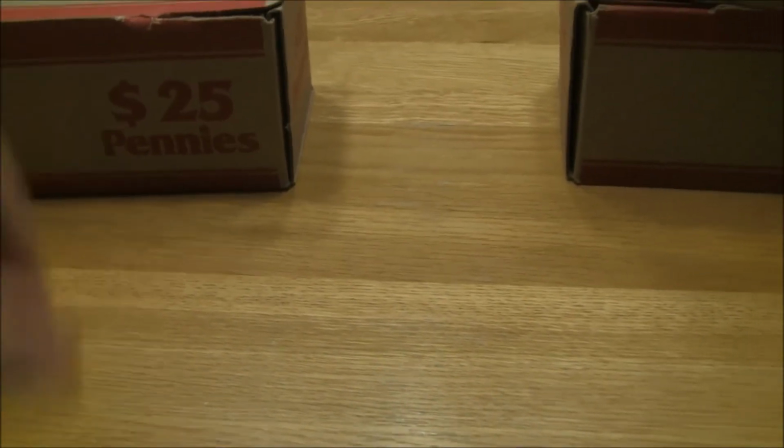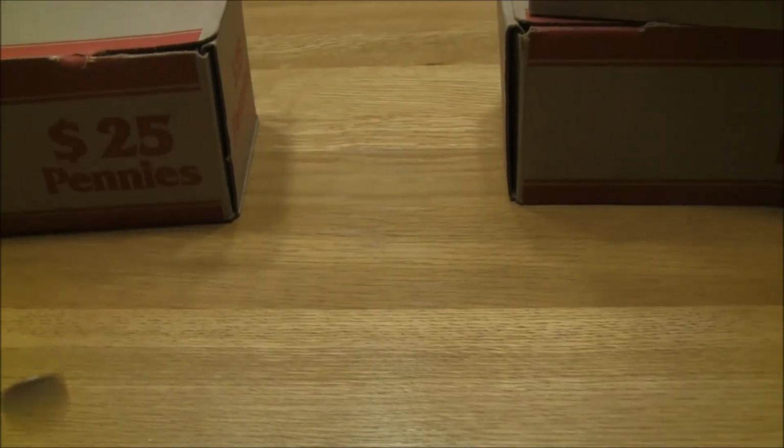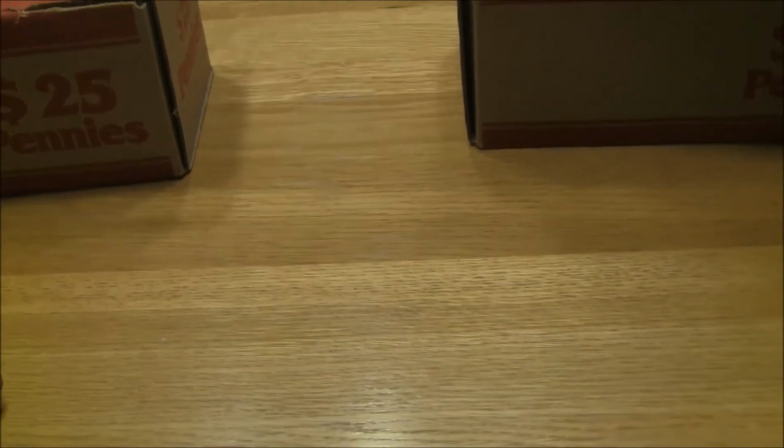So here's the zinc penny, and here's the copper penny. It's a little bit of a higher pitch with that.